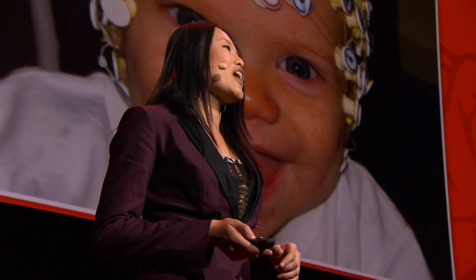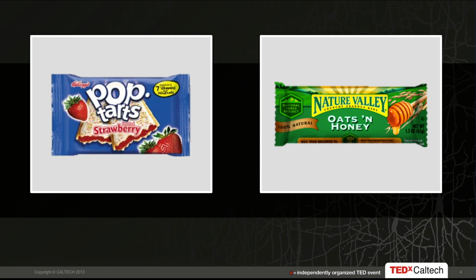Picture the last time you had to grab a quick bite to eat before heading out the door. You had 1 second to decide between the delicious but very sugary Pop-Tart and the dry but nutritious granola bar. So 1 second to take in the features of the foods, compare them, and make a choice. Let's try it right now. Ready? 1, 2, 3, go. It's kind of hard, right? But we actually make these choices all the time.